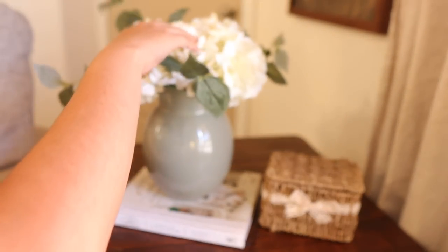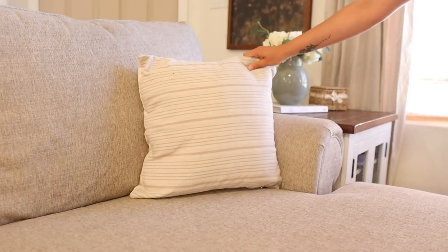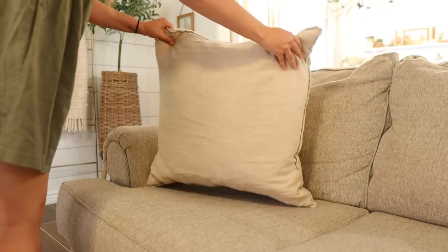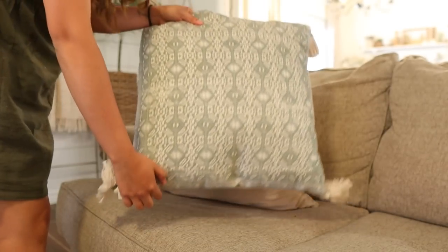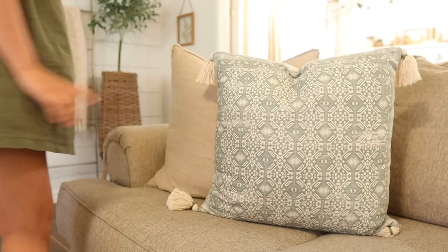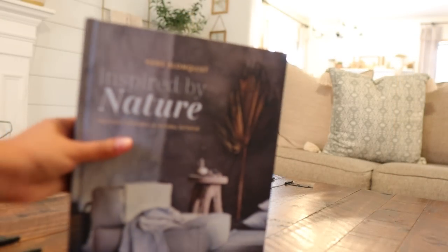Just added a book, a vase, some hydrangeas, and a cute little wicker basket. And then of course, I'm gonna add my throw pillows. Both of these I've already had from previous years. And in this corner, I've had this pillow for a really long time, but this next one is new. I got it from HomeGoods and I really like it. I think the pattern just looks so beautiful and it really does brighten up this corner of the living room, paired along with all the things in the background and so on.